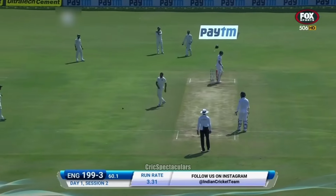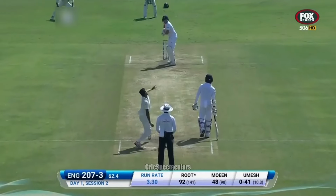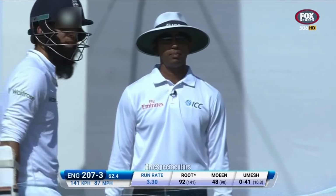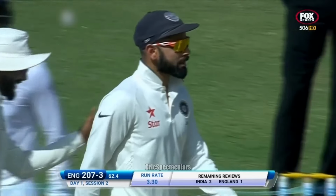There was a little bit of reverse swing earlier when the ball was about 40 overs old, so there should be some now as well for Shami. Close, shaping in, going down, says Dharmasena. India have the opportunity, and Virat Kohli uses it.